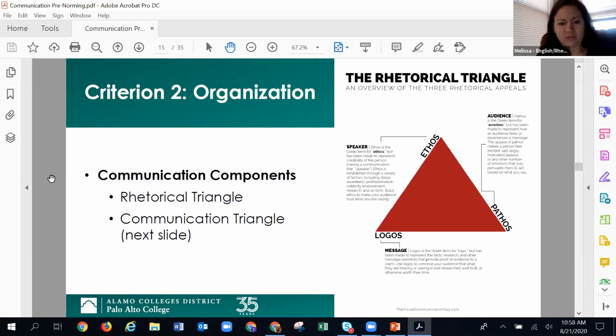If you've ever had a writing or speaking class that included a basic introduction to Aristotle's appeals, you probably remember something that looks like this, the rhetorical triangle. But there's another triangle model that we frequently use in both written and speech comm. I think this is something that the speech folks are probably going to recognize when we move over to it. Some people call it the rhetorical triangle as well.